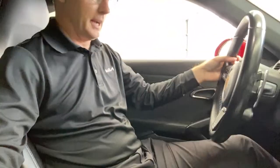You are low to the ground, but one thing they do well is the placement of the steering wheel versus the driving position. If you've ever had the ability to drive a Porsche, you're not so much driving like this as you would in a typical Kia Hyundai vehicle. There's an arms-bent kind of position here that is a race car position. This one happens to be the dual clutch PDK transmission. There's a dual clutch transmission on that one as well, but today we have the manual version, so we'll talk about all that later. But the overall seating position here is very race-like.